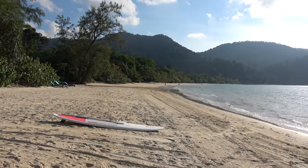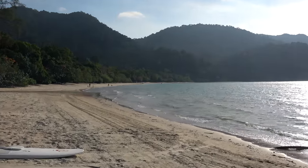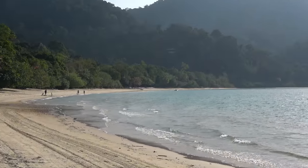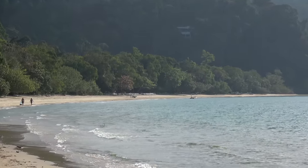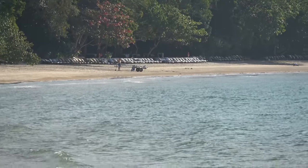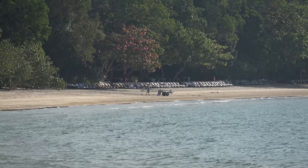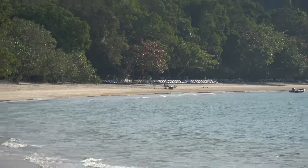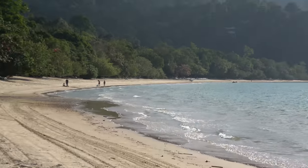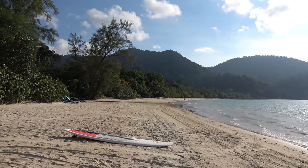So the Datai Hotel is further along there. I'm in this bay for 3 days. You see the deck chairs out there? That's with the Datai Hotel. I'm staying there tomorrow night basically, and the next day as well. I've got a beachfront villa there. This is Datai Bay. Number 9 on the planet, National Geographic. They should know.